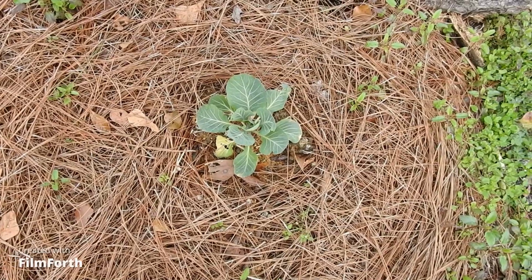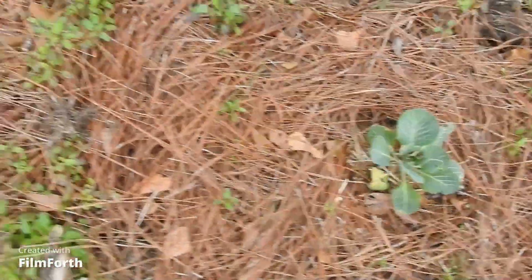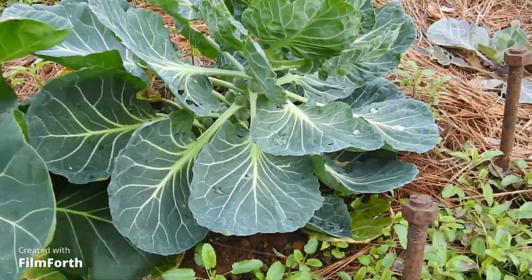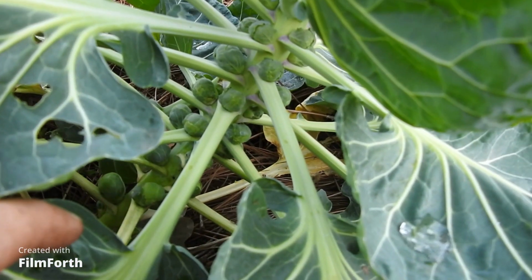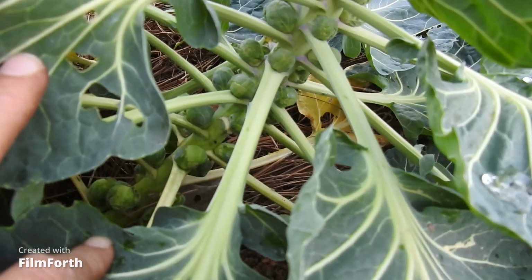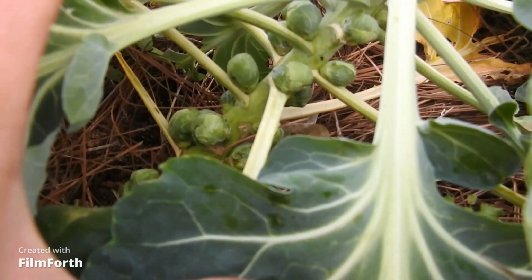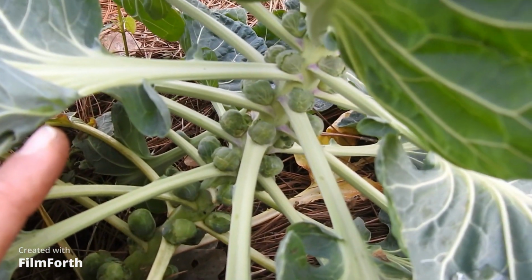Okay, so here on the side of the house, we have some cabbage growing, one there and one here. And then right next to it, we have got our Brussels sprouts, which I think are about ready to be harvested, because look how good and big those Brussels sprouts look. And they go all the way down. They look so good. So I actually think I'm going to be harvesting this very soon.